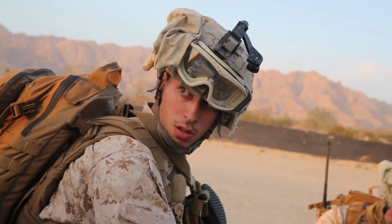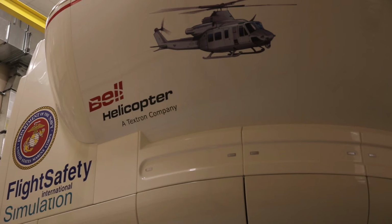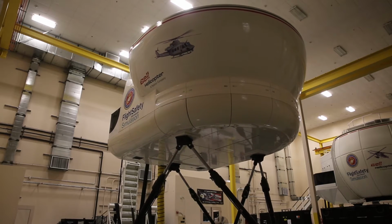And then the fourth is the simulation. So we've linked the simulators between Miramar, Yuma, and Camp Pendleton. We bring in ground combat element Marines. We have JTACs that come in, fire support coordination centers. We have the full MACCS command and control system. So really that's the 4 lines of effort in kind of generic terms to get after a closer integration with the MAGTF.